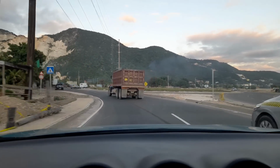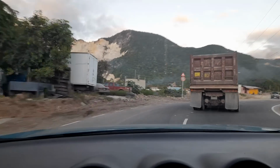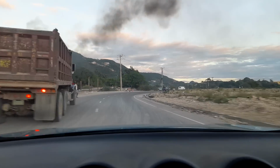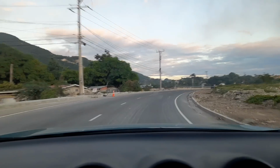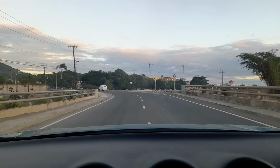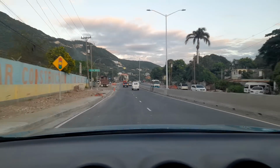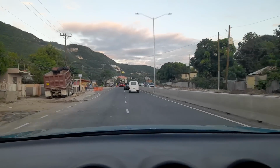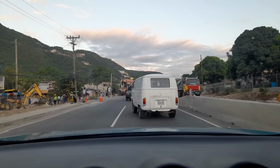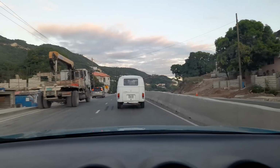Alright, so we have this roundabout here in the 7 Mile area. Okay, he's going to stop. He's running right in front of the truck into the oncoming traffic. You tell me. Workers going off for the evening. They're going to get paid.